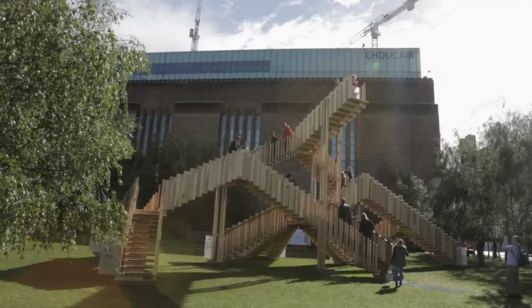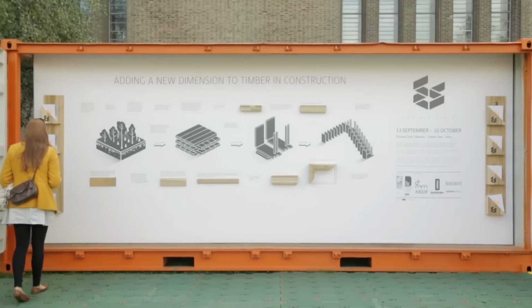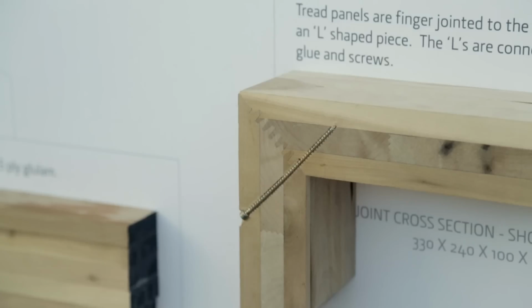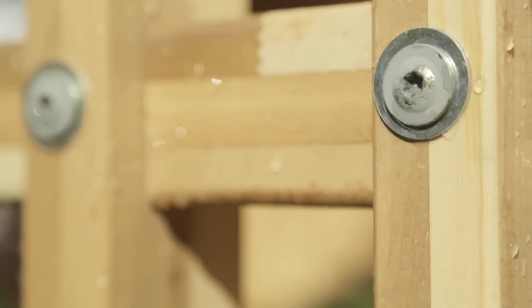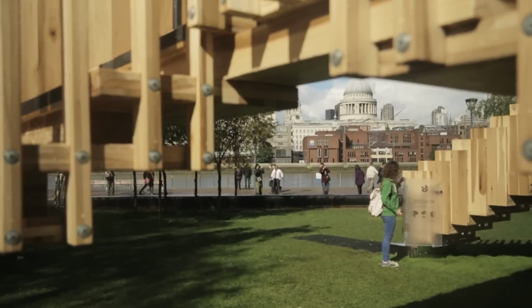Endless Stair is a prototype. It's a research project into making a new material or a new version of a material, namely a hardwood version of laminated timber, which is generally softwood. So it's cross-laminated hardwood, and it's a project for the London Design Festival to celebrate that week of special design in London.